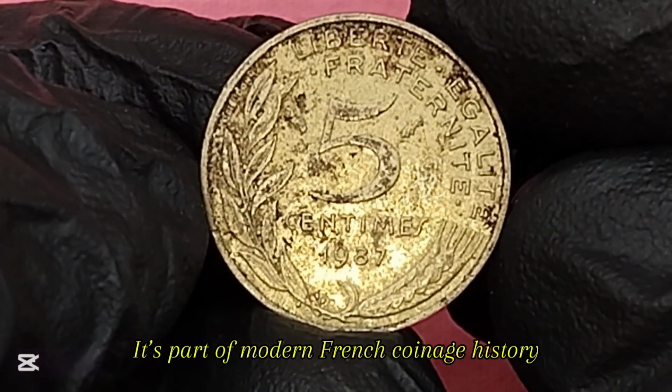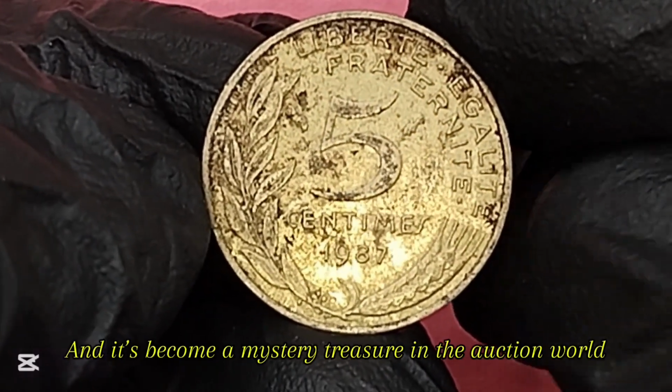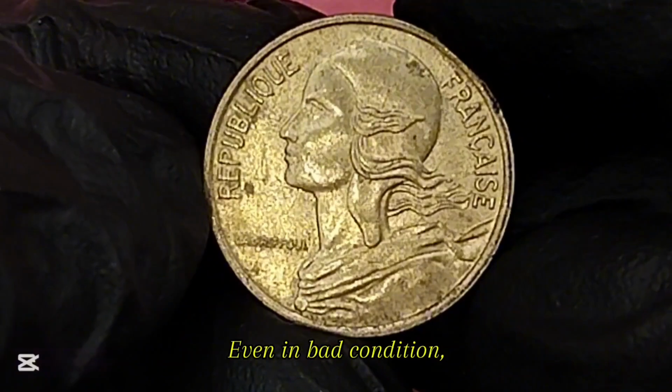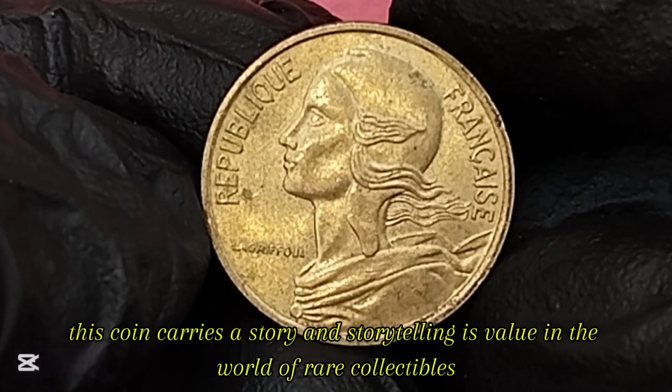It's part of modern French coinage history. It has a visual anomaly that sets it apart, and it's become a mystery treasure in the auction world. Even in bad condition, this coin carries a story, and storytelling is value in the world of rare collectibles.